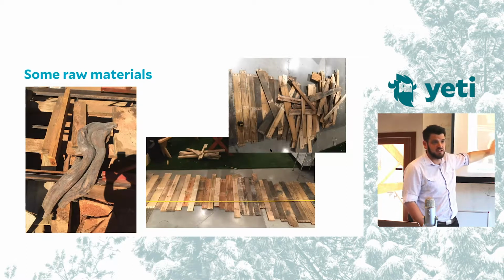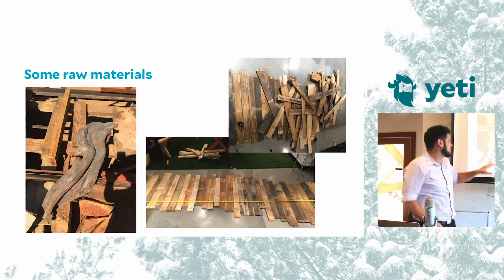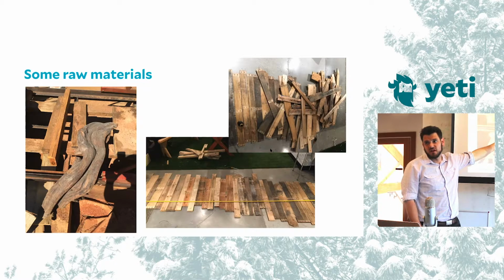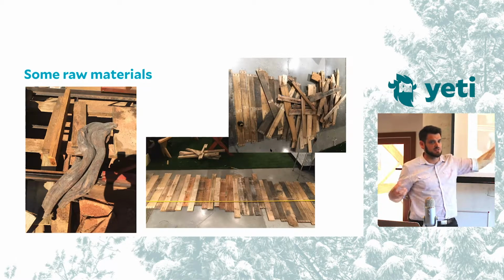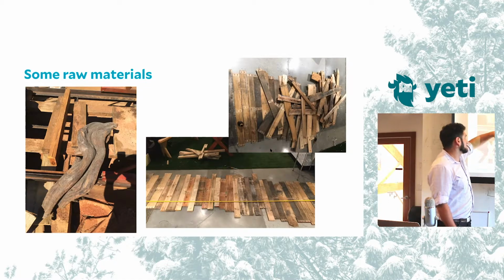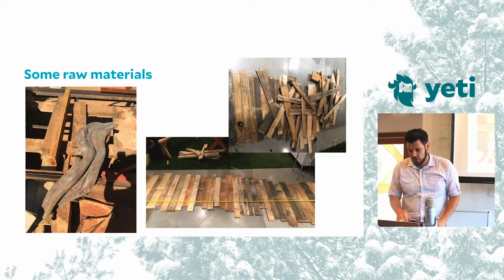Downstairs we have that table with the root legs, that's in front of the mountain range thing. This was the root that it started with. It was just this kind of root structure that I picked up at a lumberyard. The guy milled it, so he helped me cut chunks off of it, and it was like, okay, cool, this is going to be a table leg.